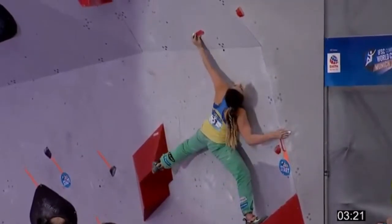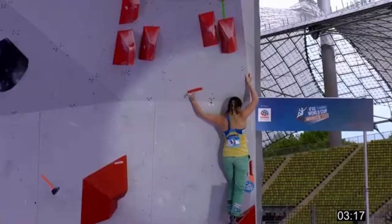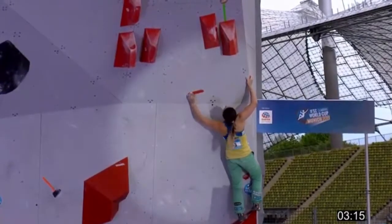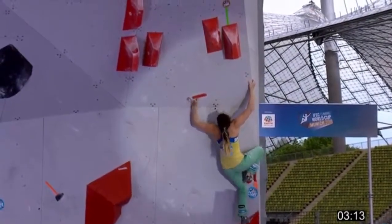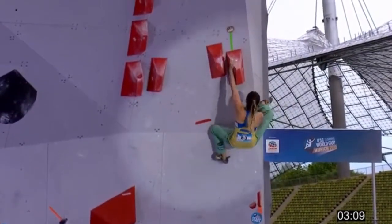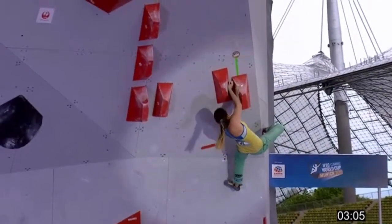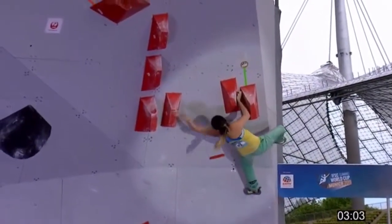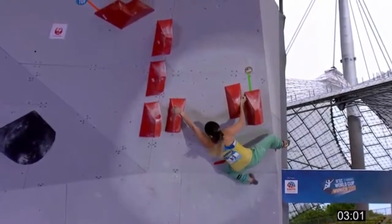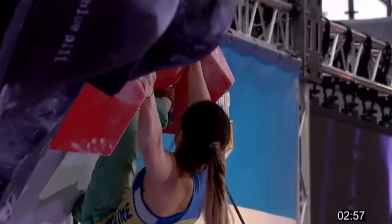Nicely done, just popped the right foot up. So she's looked really good on the technical stuff through both rounds today. Second person to top a really technical semi-final boulder earlier on, but looking for the Hollywood finish here from Evgenia Kazbekova. Yeah, she was one of the stars of the semi-final.